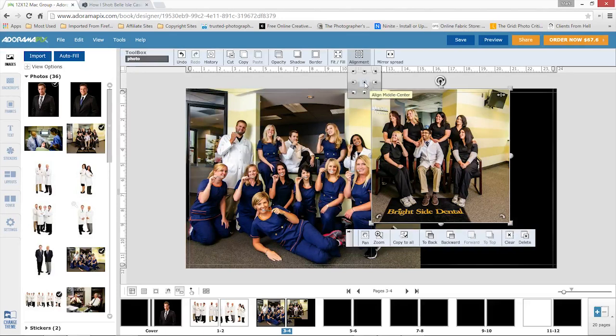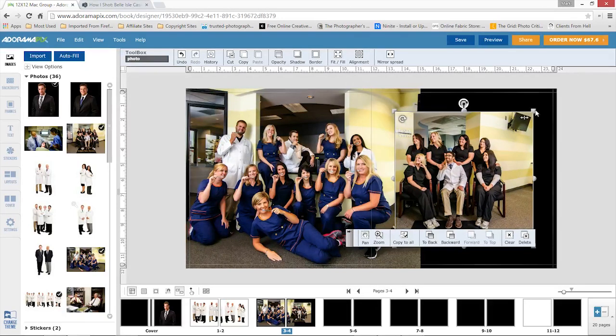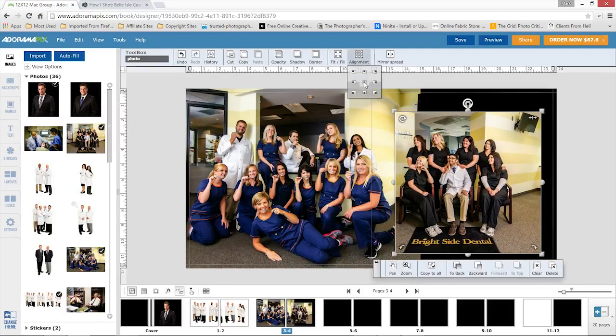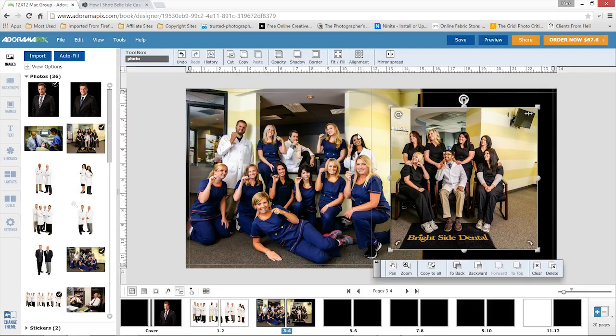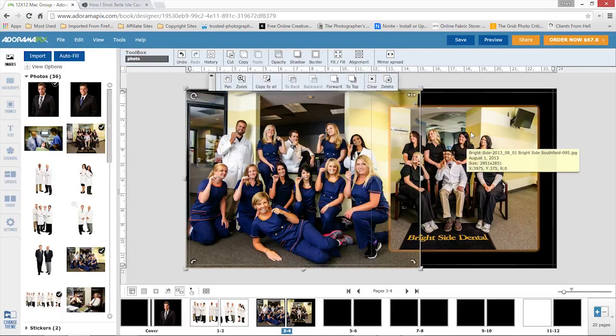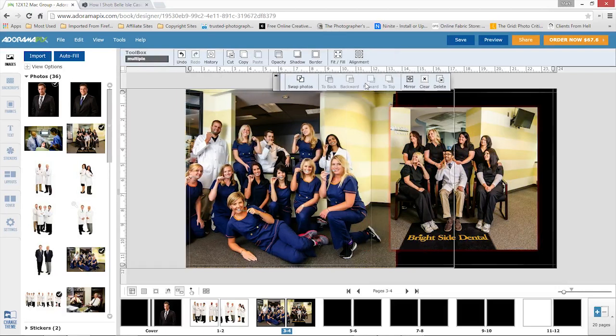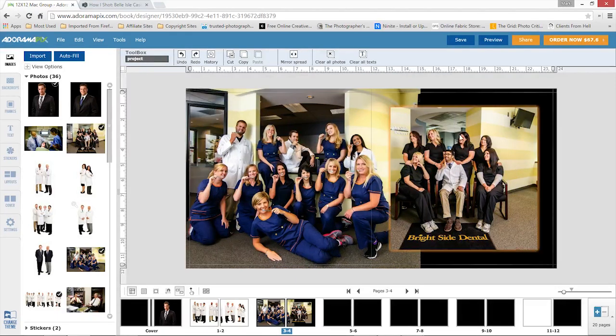So I'll click align middle center and it's going to move it to the middle of this page itself. Now if I drag it because I want it a little bigger, I can go back and it'll center it again. Like I said, if I grab both of these and do that, it's going to put them both centered on their own individual page, which moved the photo on the left more than I wanted it to. So I'll just Shift Z and undo it.